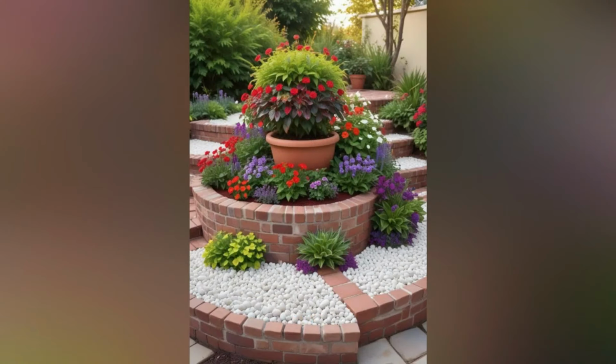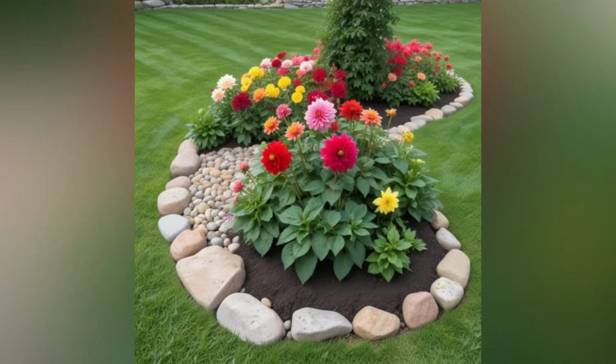If you're considering a stone garden project, take the time to plan and consult with landscaping professionals to bring your vision to life. With the right approach, stone can elevate your garden to new heights, creating a lasting and enchanting outdoor oasis.